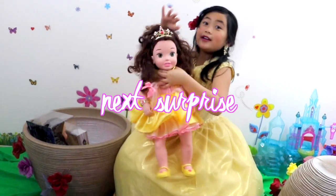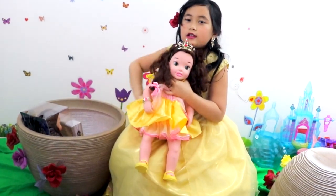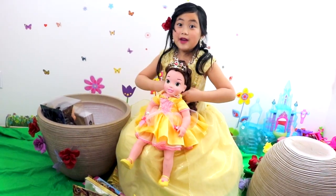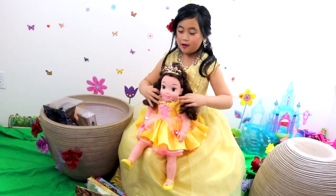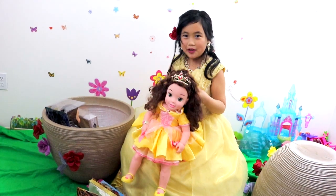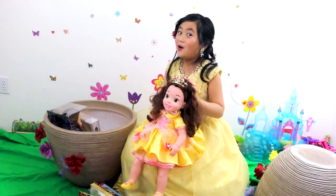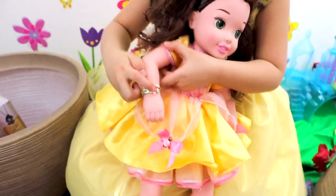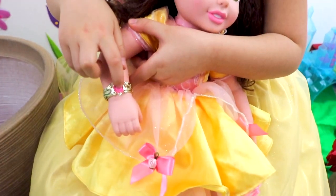This is the next one, and I've had this since I moved into the first house. My very, very first doll, Belle, when I was like two or three, or maybe one. And she has a bracelet on, and it has a rose, and it's actually a button. When you press it, she makes sound.